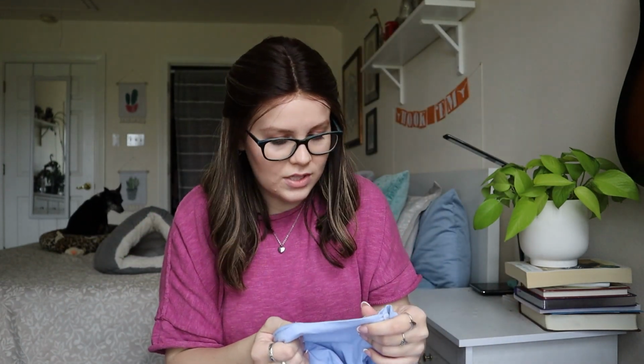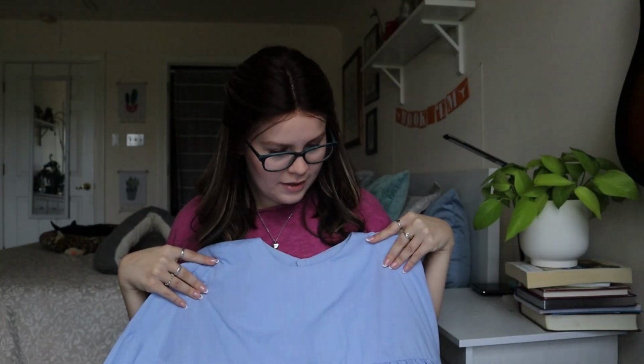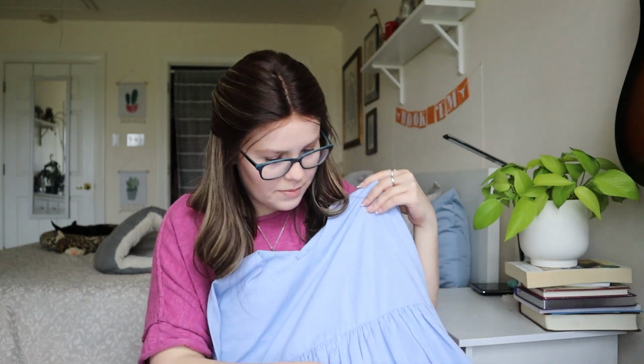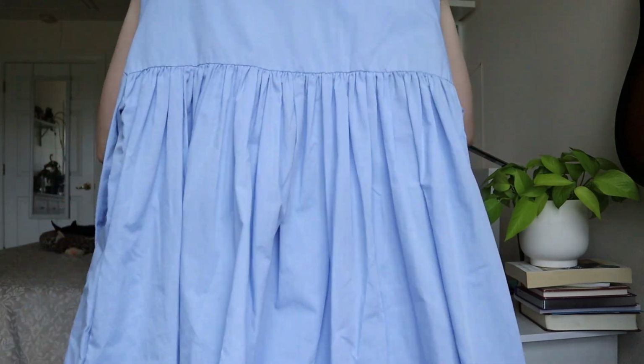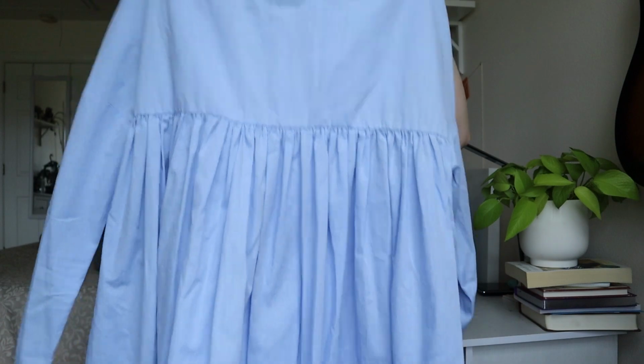Let's see. Zara Trafaluc. This also looks like an older tag, but not as old as that one. I can't really remember. But this is interesting. Okay. There's a couple of stains. I'm seeing a couple really light stains towards the bottom right here. But like a baby doll dress, long sleeve baby doll dress that's pleated.